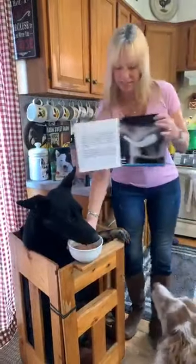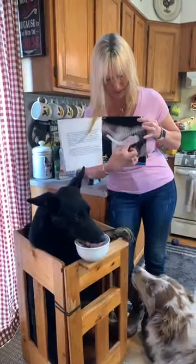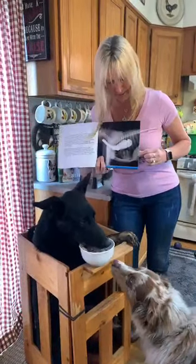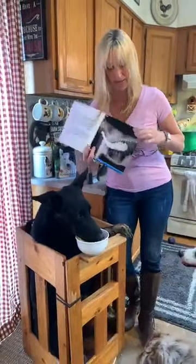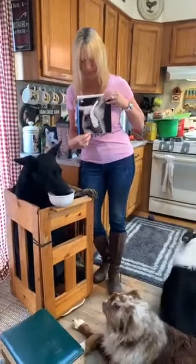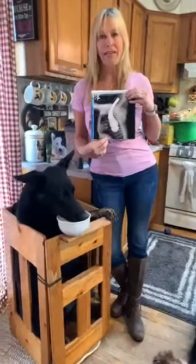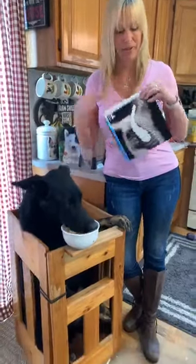And what it looks like inside of him is, this is his esophagus, and you can see it's really enlarged. This is his stomach. So the food will not go down into his stomach unless he sits up, and has gravity go down this tube into his belly. So the only way that he gets any nutrition or food is to sit upright like a human.